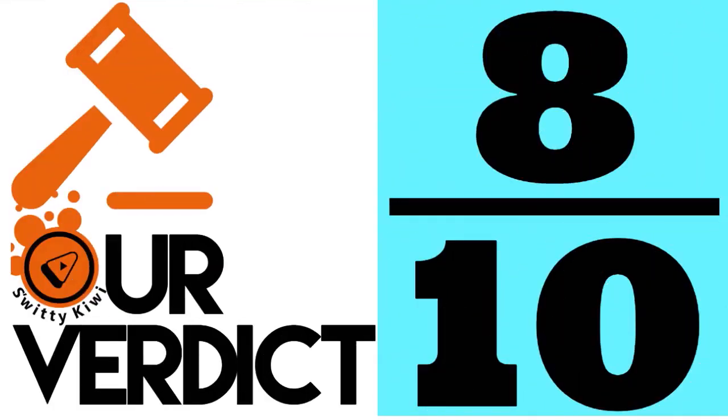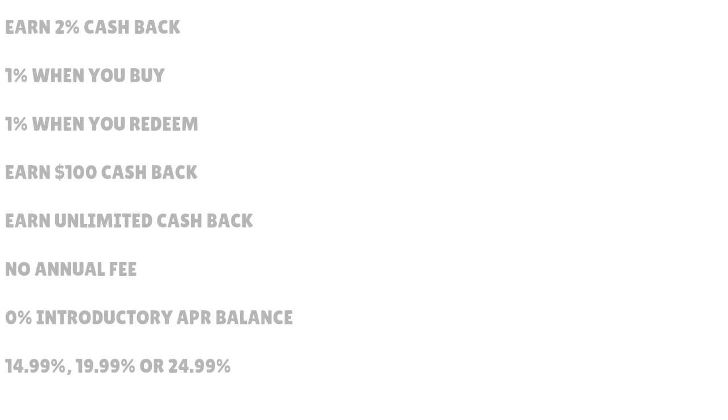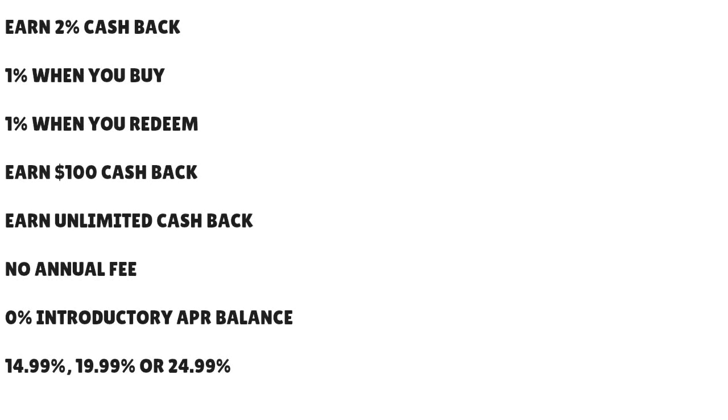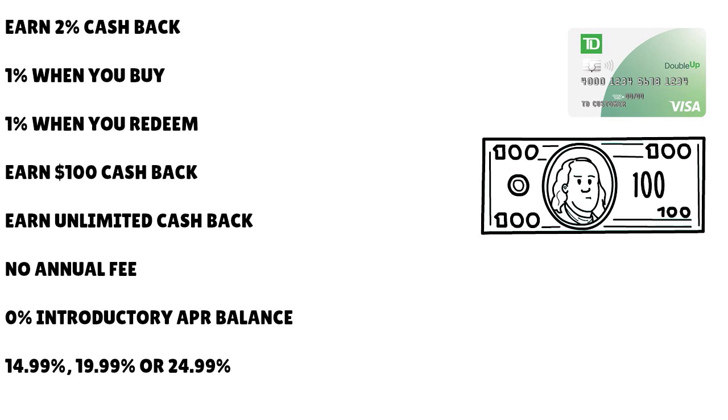Our score, 8/10. Folks, I'm still talking to you about the top 10 Experian credit cards for fair credit, okay? Number 8, we have TD Double Up credit card. Our score, 8/10. And with this card, you can earn 2% cash back, 1% when you buy, and 1% when you redeem into an eligible TD Bank deposit account. And you can earn $100 cash back in the form of a statement credit when you spend $1,000 within the first 90 days after account opening.